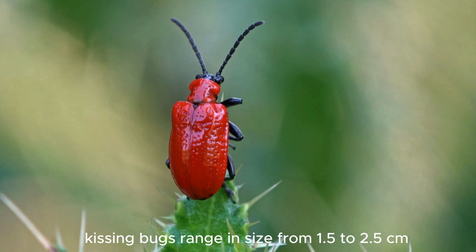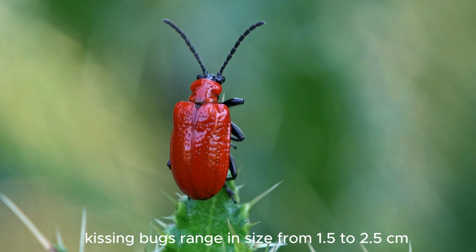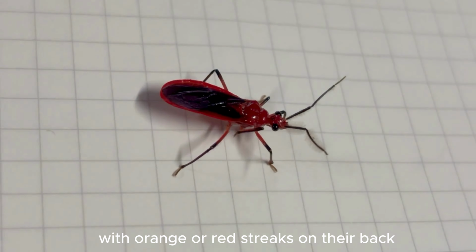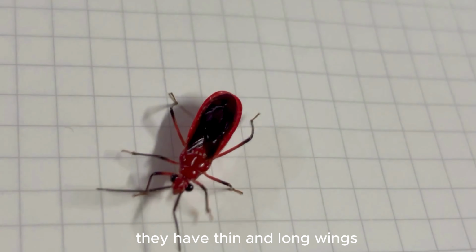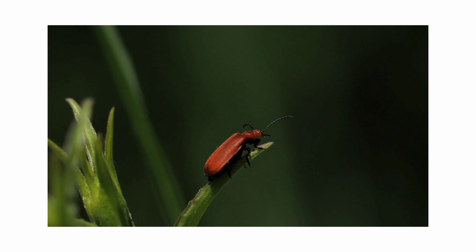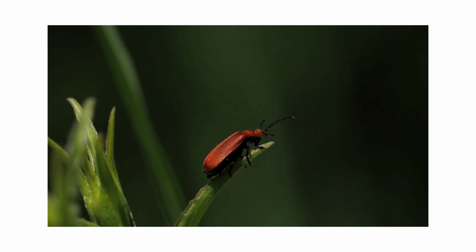Size. Kissing bugs range in size from 1.5 to 2.5 centimeters. Color. They are dark brown, with orange or red streaks on their back. Shape. Flat and oval body. They have thin and long wings, long and strong legs. Mouth. Kissing bugs have a long proboscis, used to poke and suck blood from human and animal skin.